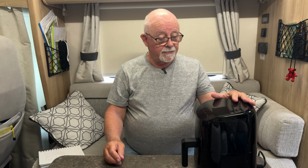It's only 900 watts and it's an absolutely smashing little thing if you want to heat up a pie or whatever you want to do with it, just little things. And it says putting the oven on. It's just a really useful tool. So that's the Kasuri 2 litre air fryer.